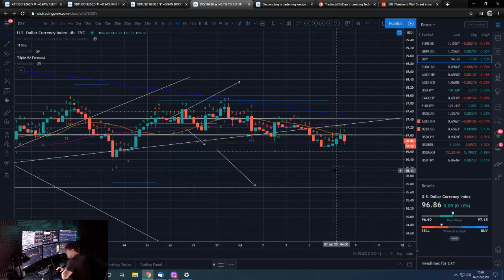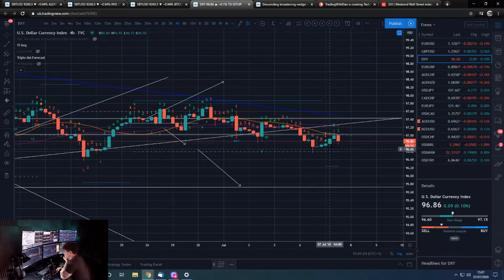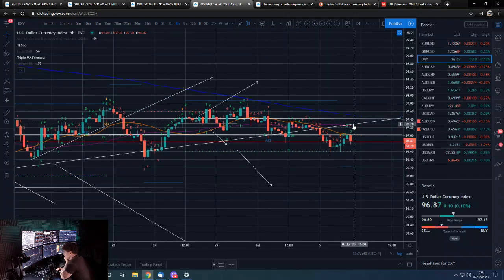4-hour, yeah, I mean, we seem to be held up by the 4-hour 9. Great 4-hour 9 there on what is a relative doji candle, not the biggest one, but a little doji candle. And then we had a nice move up from what was 96.77 to 97.15-ish. So a nice little move up there.